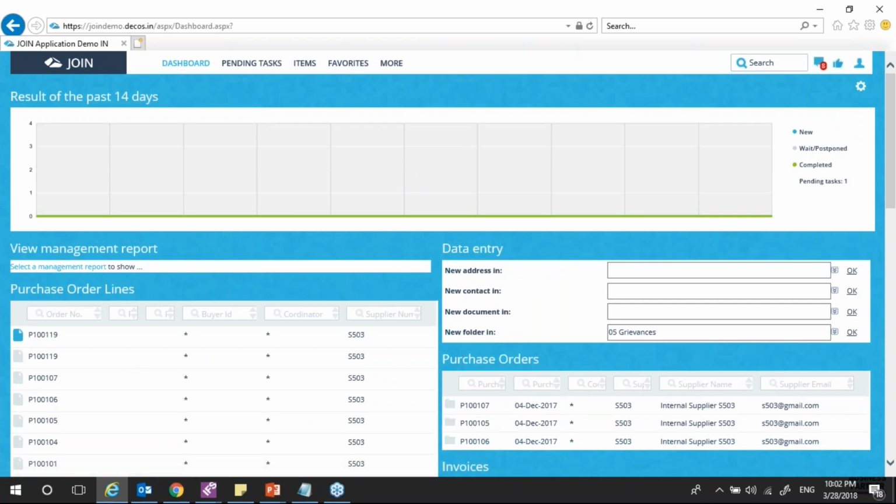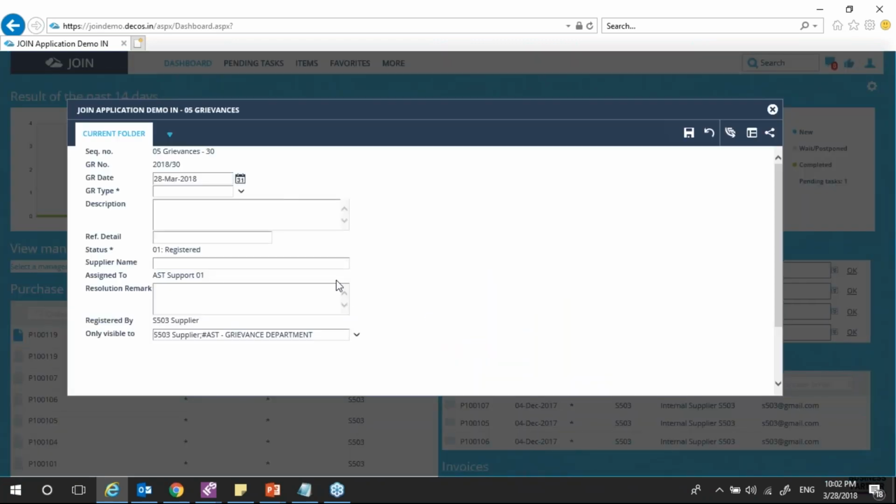If you see here, I'll just click on this. I get this form. So basically the supplier gets to see this form. He can just select the type of grievance, so I'll say it's related to payment. I'll put some description: delay in the payment for, let's say, a purchase order. I'll just put some random number.